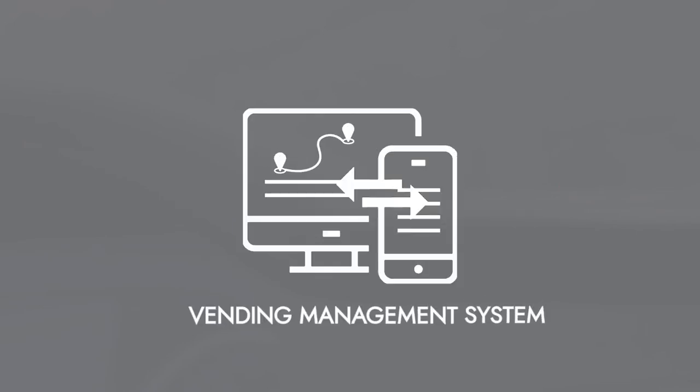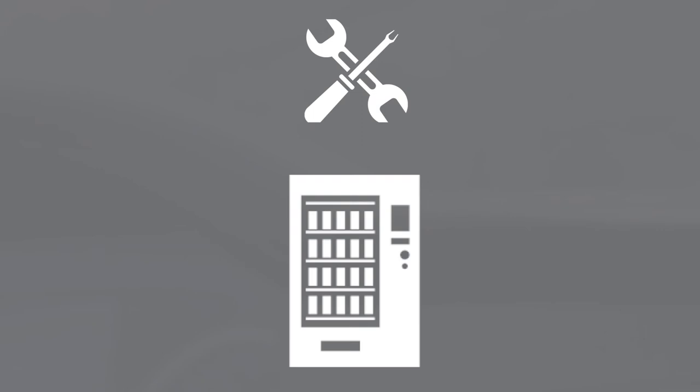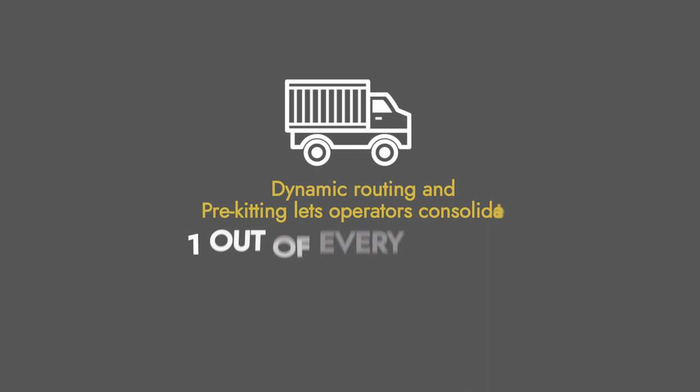Save money. A vending management system helps you implement dynamic routing, which lets you service only machines that need it precisely when they need it. Dynamic routing, in combination with pre-kitting, helps you service 33% more machines per route, helping you to consolidate one out of every three routes you run.